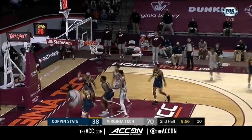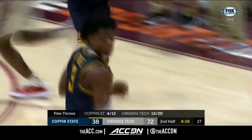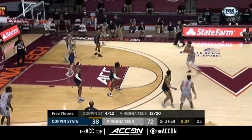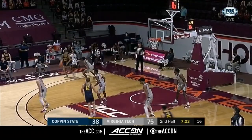Kassan, Cone, and on the glass, Bama Seal puts it back up and in. Originally committed to a D2 school, but went to prep school in New Jersey, then to NJIT, ace on all freshmen. Transferred to UTEP, and now at Coppin State, and the three-point barrage.